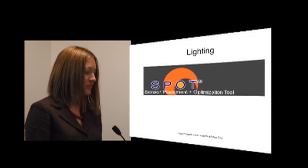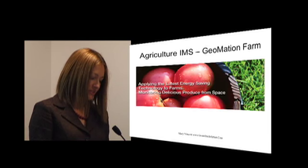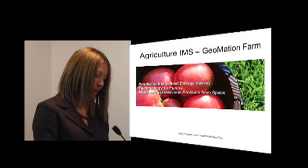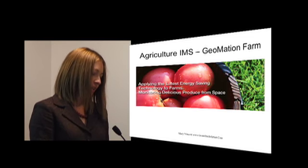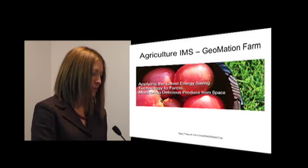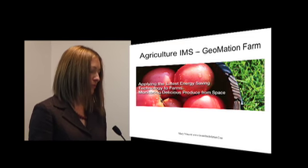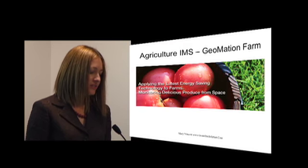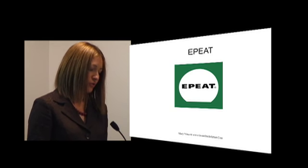Agriculture information management system. This is Hitachi's system that analyzes satellite data to determine the optimal time to harvest wheat and rice. This is important, as most people know there are some issues of drought and hunger around the world, so that will come in handy. ePeat is a registration system that helps purchasers evaluate, compare, and select electronic products based on environmental attributes. It's something good to check out.